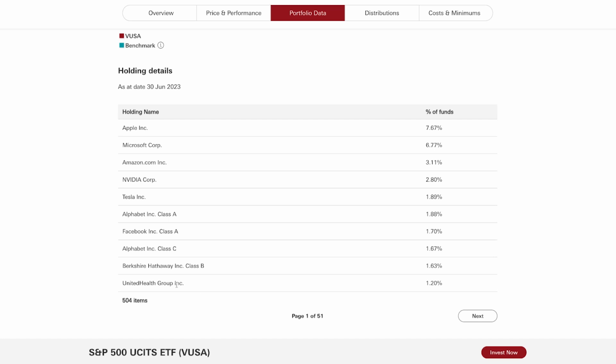Other giants, Alphabet and Meta. Then a varied selection of staple stocks and high profit stocks. Notable mentions include United Health, JP Morgan, Visa, MasterCard, Chevron, Costco, Adobe, Netflix. A lot of individual stocks I would love to have in my portfolio. This gives me exposure to them, all while paying a dividend.